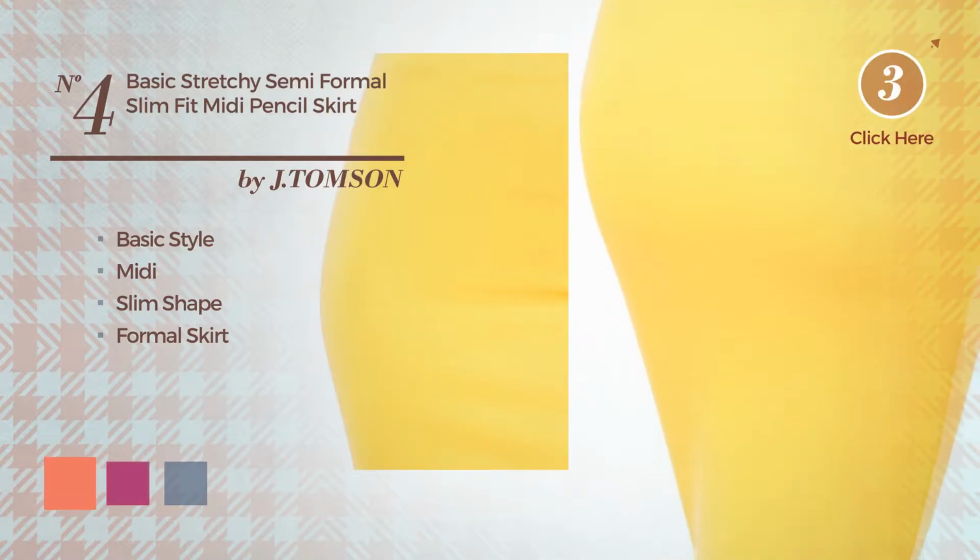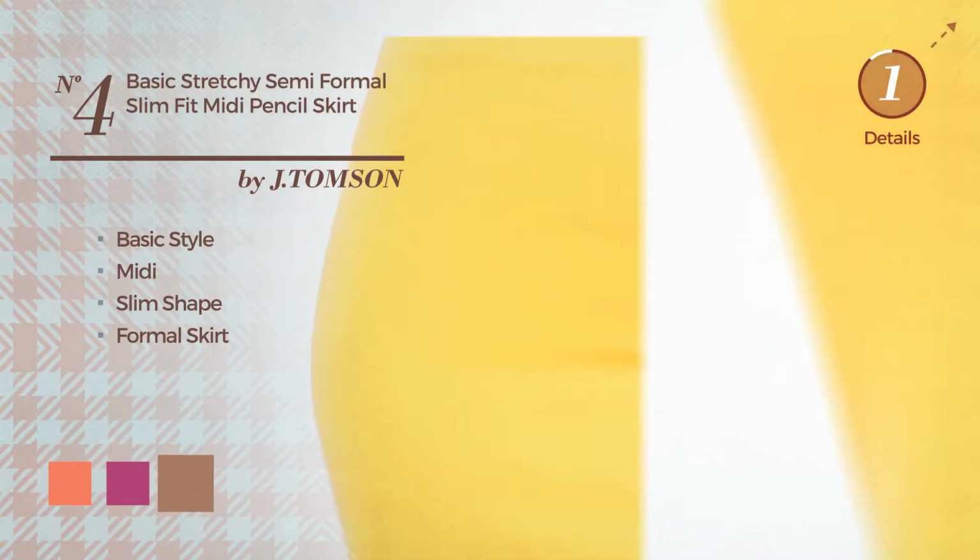Number 4, a basic influence in this midi slim formal skirt, produced with quickly drying fabric. Available in 10 color variations, like coral, fuchsia red and mocha mousse.